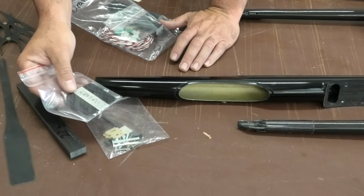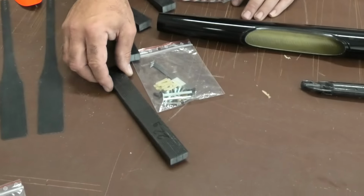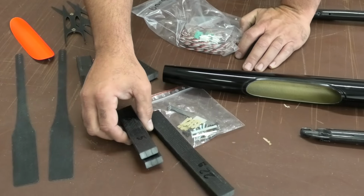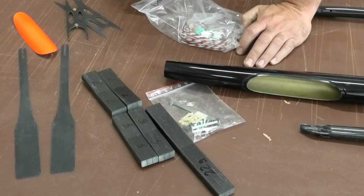Oh, nice. Carbon servo tray covers. That's going to make you go a little faster, guys. And then we got, so this is the main joiner right there. And then we got some 5 degree tip joiners, and some 7 degree if you want higher angle.